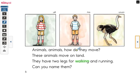Did you know how to read that sentence? If you did, that is fantastic. If not, let's read with me. Animals, animals. How do they move? These animals move on land. Now you. They have two legs for walking and running.